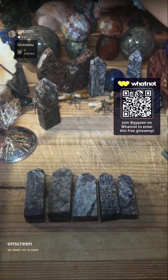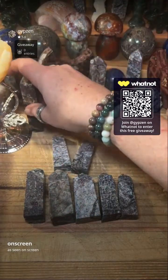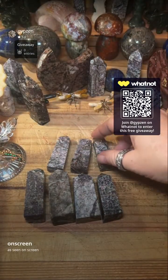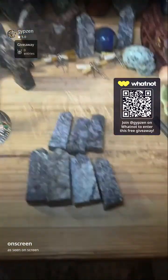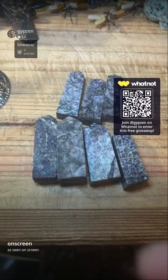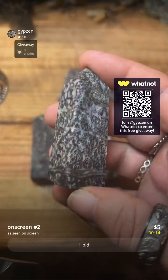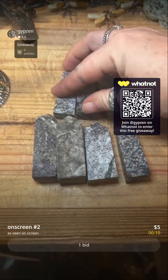All right, so these are the $5 sizes. The rest of them I think are a bit bigger. Yep, these are cool. All right, guys, $5 buyer's choice on the purple zebras. Buyer's choice on these.